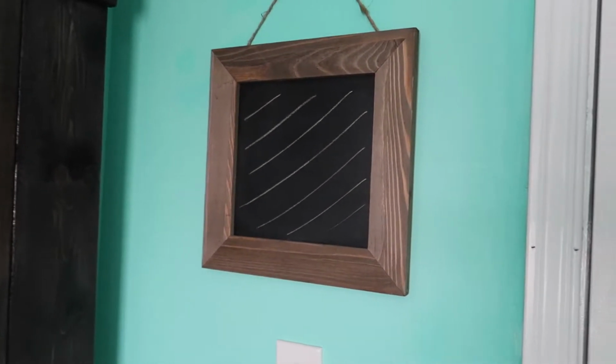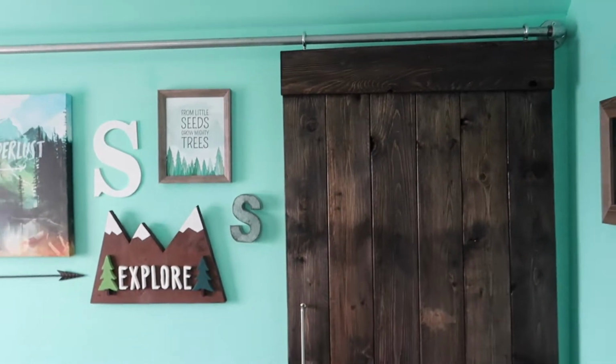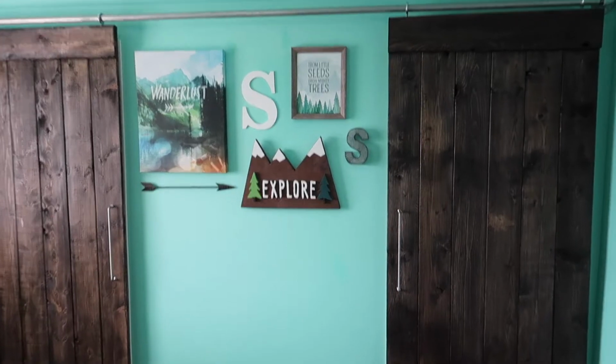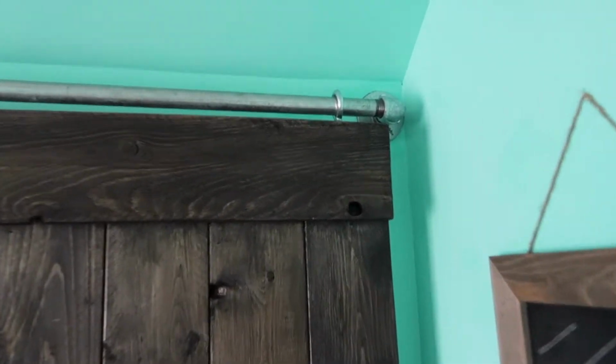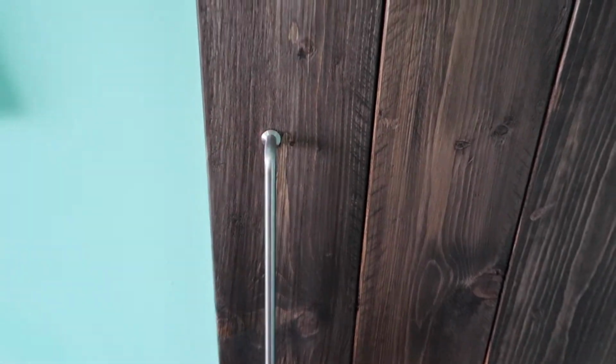So you come in the door here, and we have a little wooden chalkboard. I haven't written anything on it yet, trying to figure out the best thing to write there. Then Sawyer has 2 closets. So Jesse and I DIY'd these barn doors. They are actually installed with plumbing pipes, and you can find those tutorials on Pinterest. There was a ton of them. And then they're just made with 1x6 boards and some handles that look sort of like the plumbing pipes.